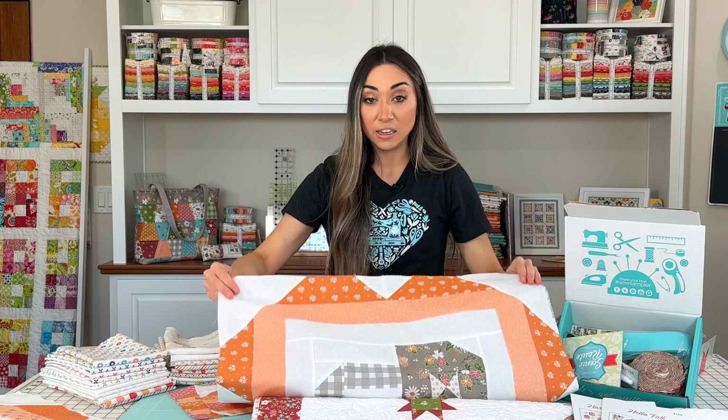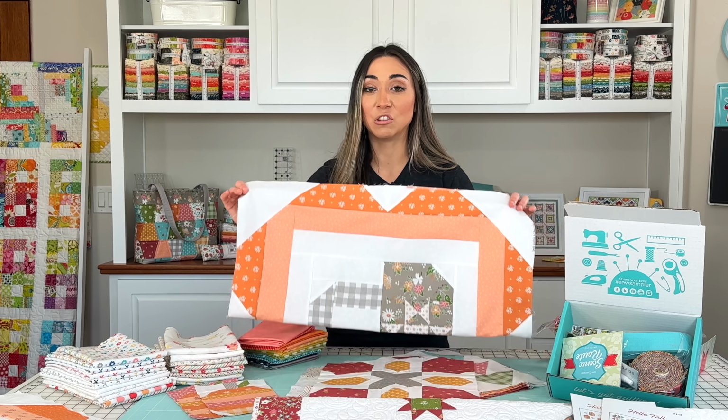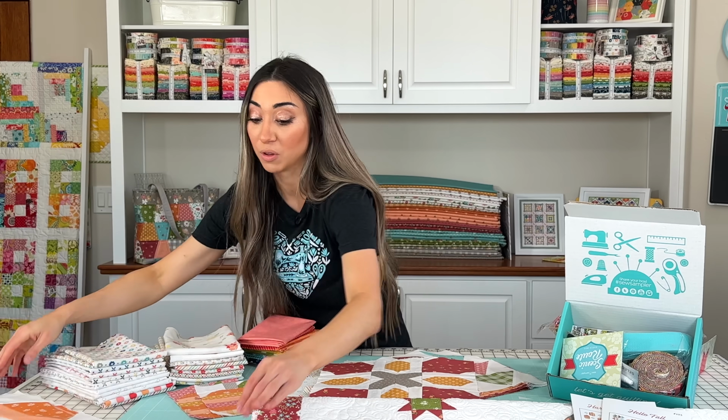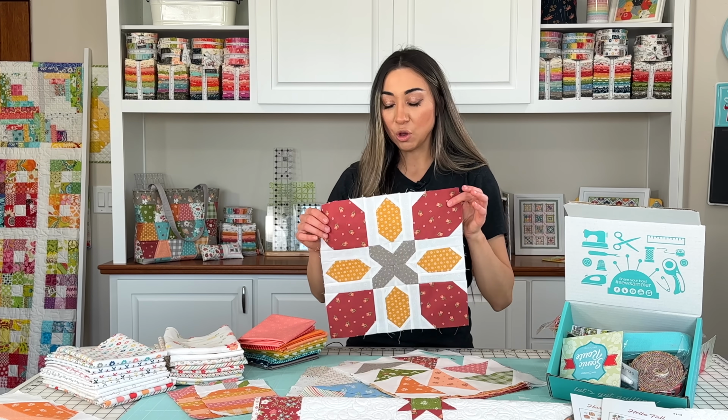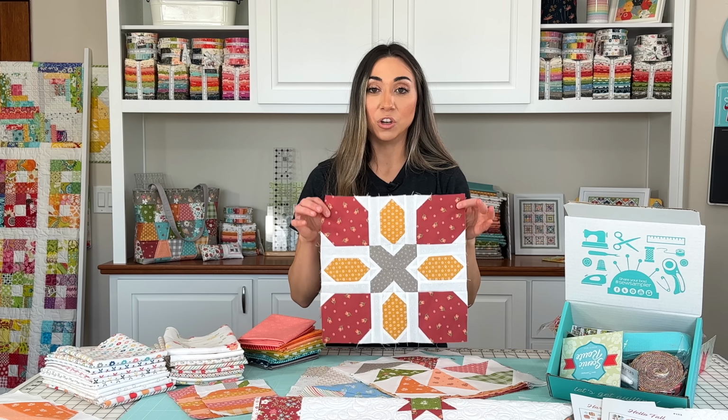So we still have release 3 and release 4. Mom, I'll tell you a little secret. Mom actually has her quilt top together. I saw it this morning. It's really pretty. So this is where I'm at on the Fat Quarter Shop Bountiful Charity Quilt Along.